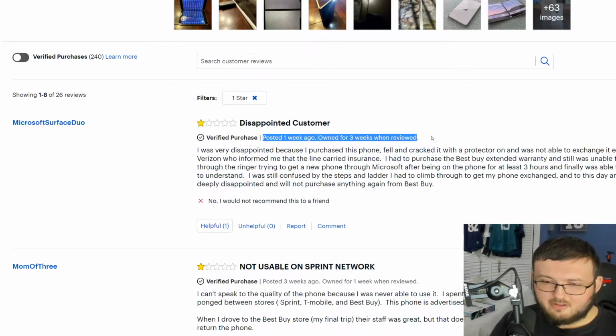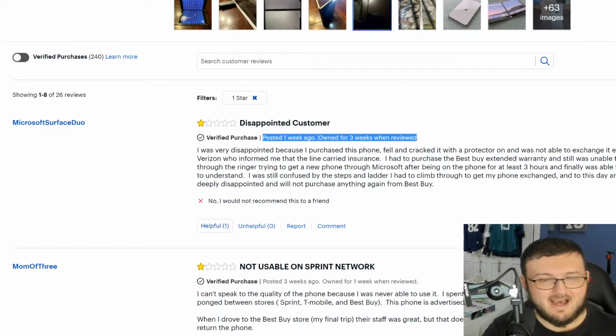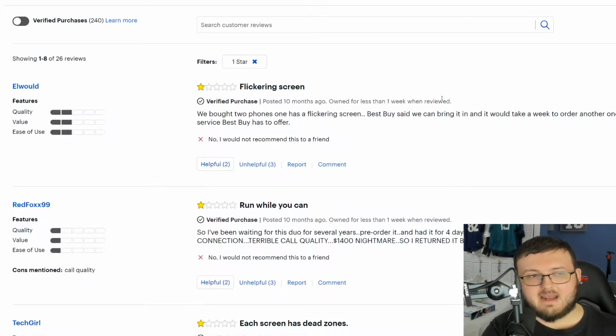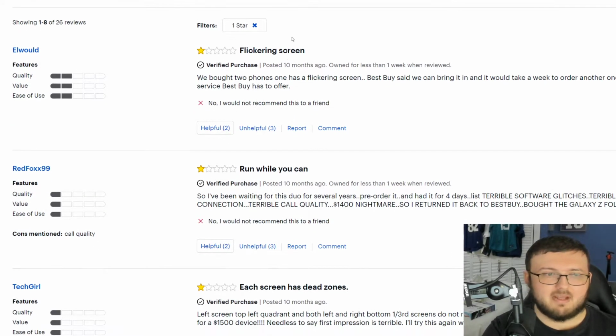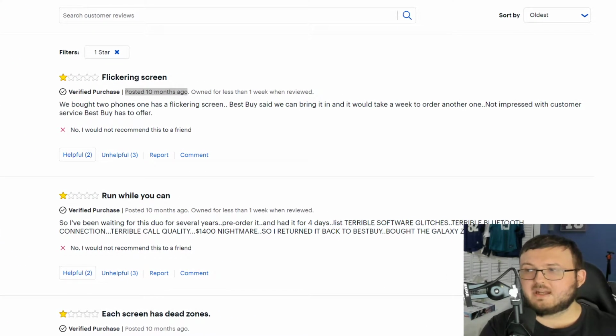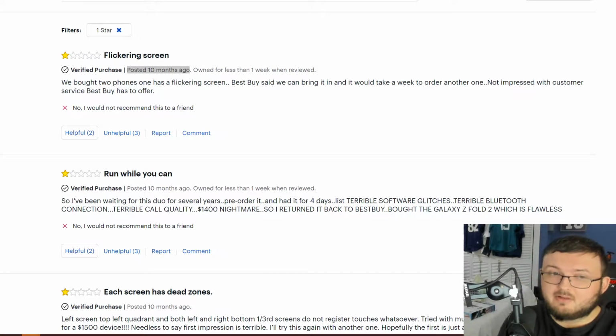Oh, this device doesn't have the latest processing unit. You knew that buying the device. I'm not going to get into the newer reviews. I'm going to look at the older reviews, the ones from people who were mad when it first came out. And that's our first one. We have a review from 10 months ago when this phone first came out. Keep in mind that a lot of these people were reviewing when the device was $1,400. So people were complaining when this device was double the price it is right now.